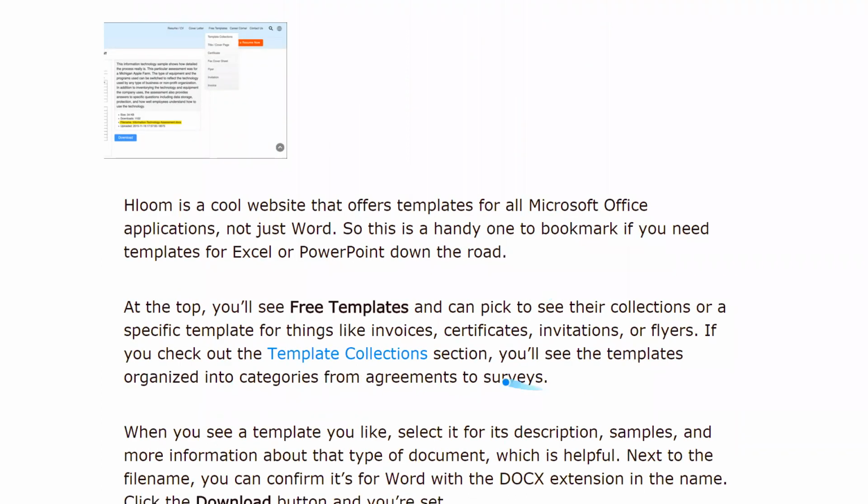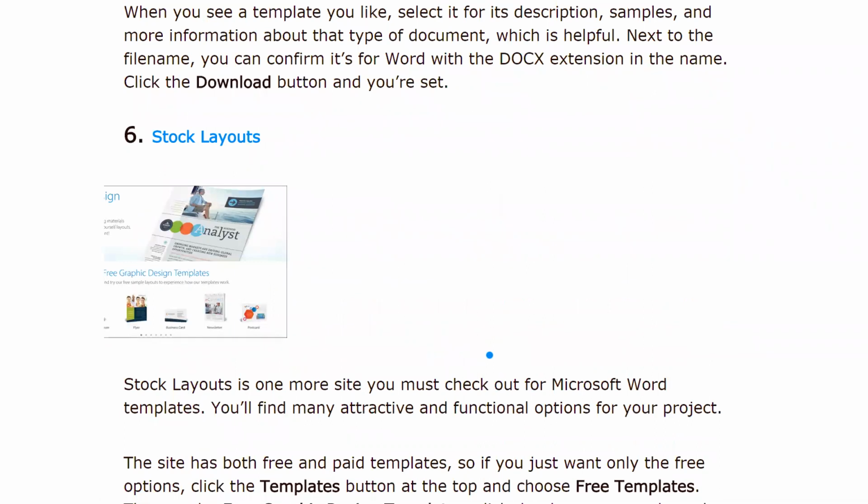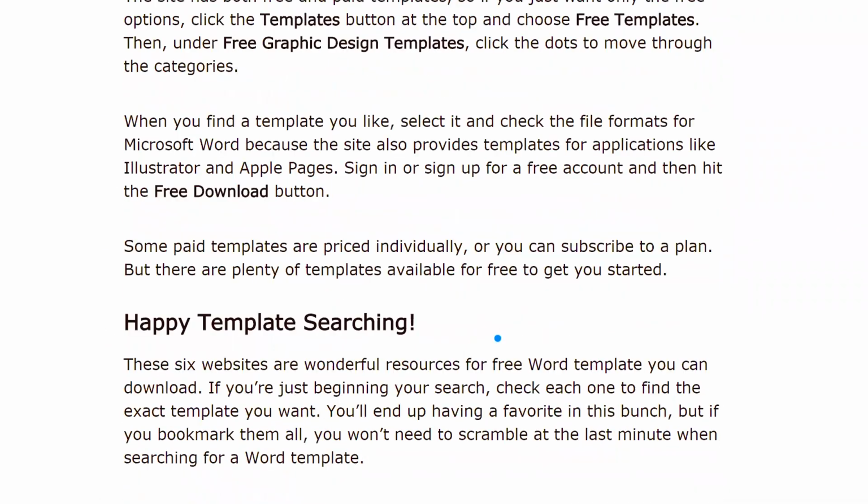At the top, you'll see free templates, and can pick to see their collections or specific templates for things like invoices, certificates, invitations, or flyers. And then stock layouts is another one. So there's lots of templates out there. Don't kill yourself trying to recreate something that's already been done by somebody who's done a better job than you're probably going to be able to do anyway, and save yourself time.